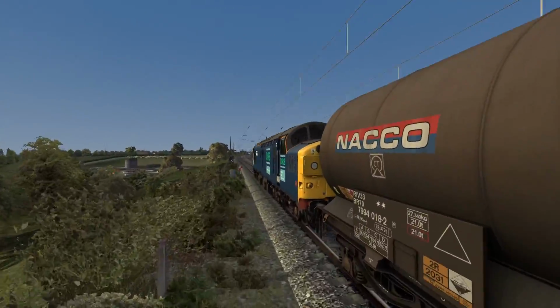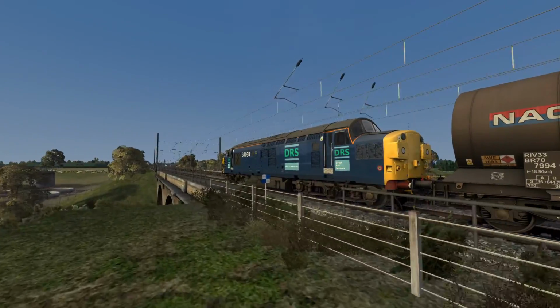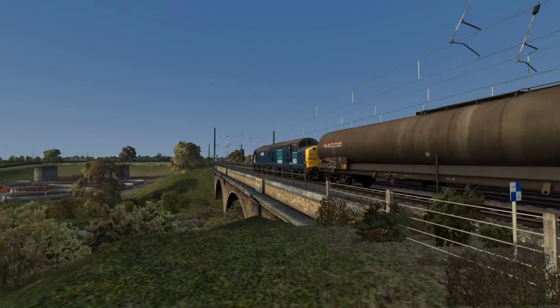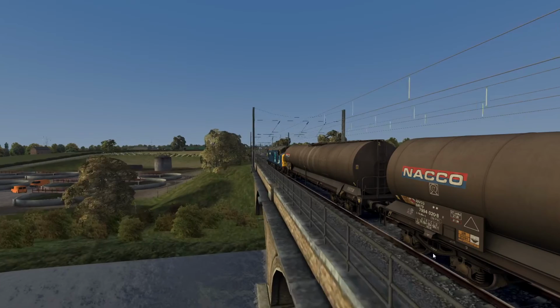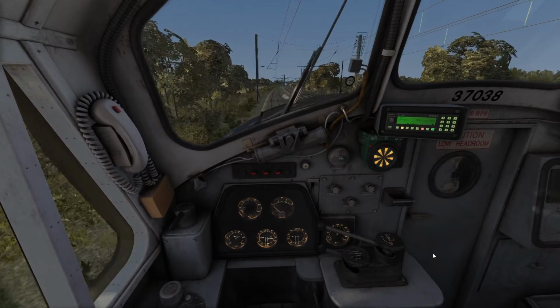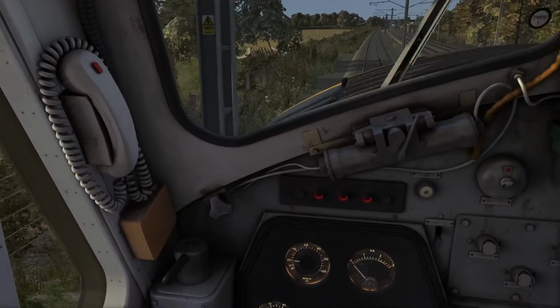Oh no, I've created a flat. It must be the middle one. Yep. It's this coach here, this bogie here. Has a flat on it. Hey, oh.